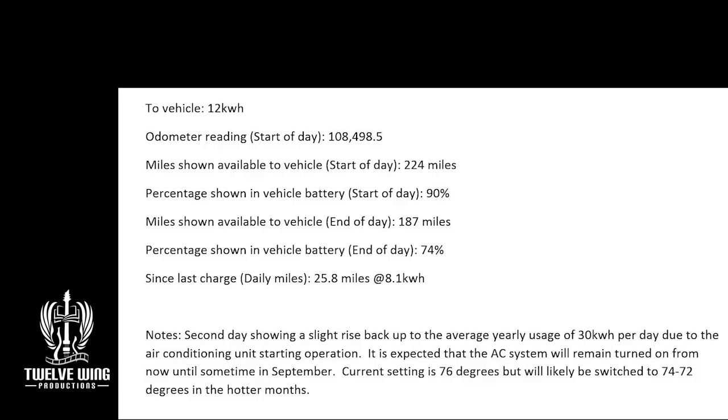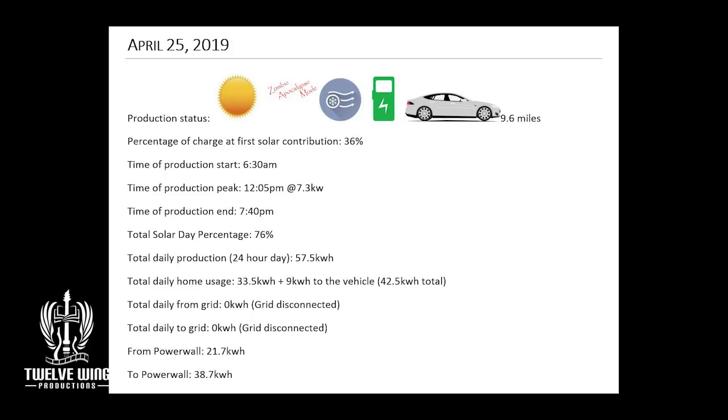Anyway, data for the vehicle. Again, keeping it around 90%, charging it the previous evening, setting it up to charge. That's what I'd like to do on a regular basis. But obviously there may be times when that's not possible.